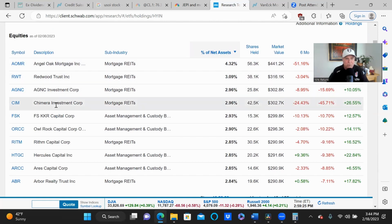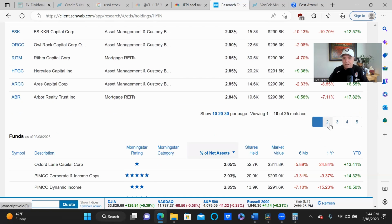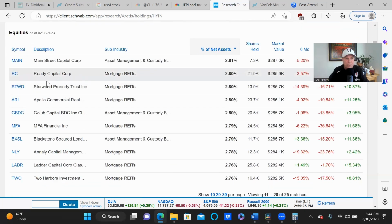You can see it's got Redwood Trust, Chimera, Rhythm Capital, Hercules, Ares Capital, Arbor Realty, and the like. Some of the other holdings in this ETF are going to be Main Street Capital, Ready Capital, Starwood Property, Apollo Commercial, MFA, Blackstone, Annaly, and Ladder.